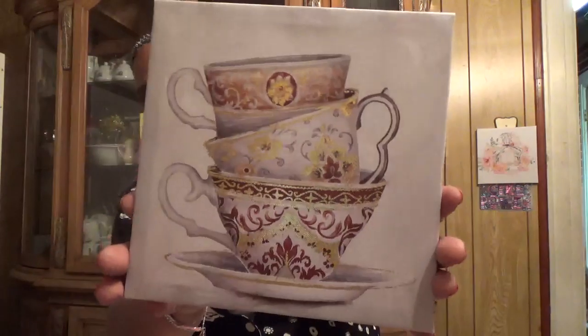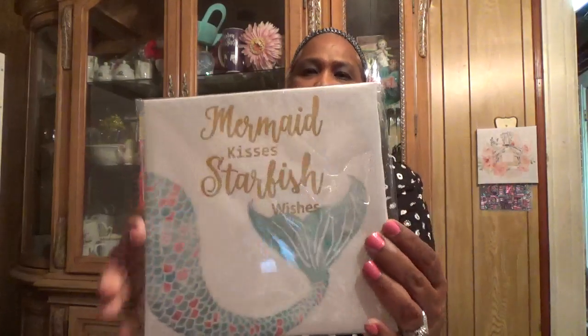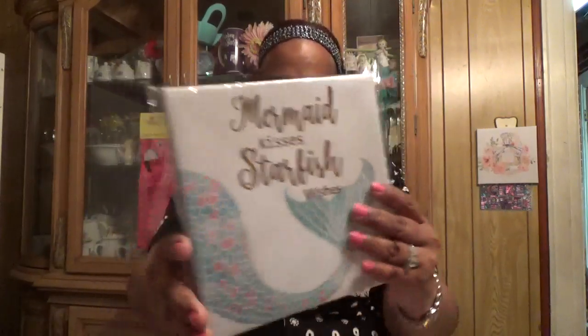I want to show you guys, but they never look good in the plastic. So, yay! Look at that. Gorgeous. Yeah, the other one I picked up is a rebuy as well. Mermaid Kisses Starfish Wishes. And that's a rebuy.